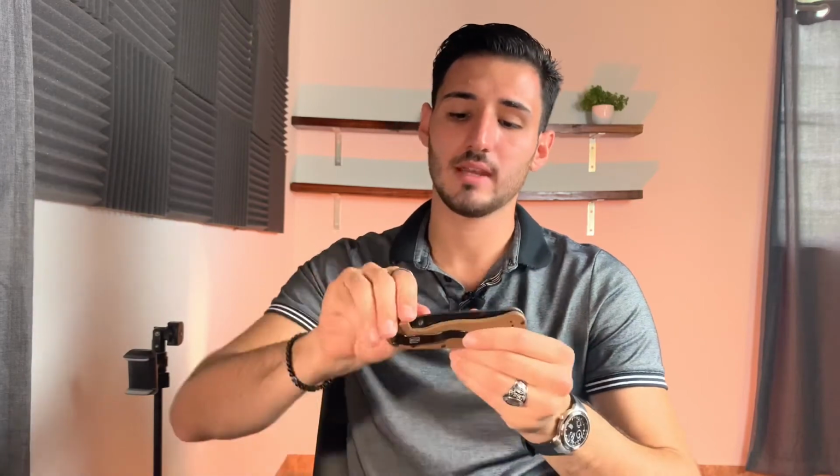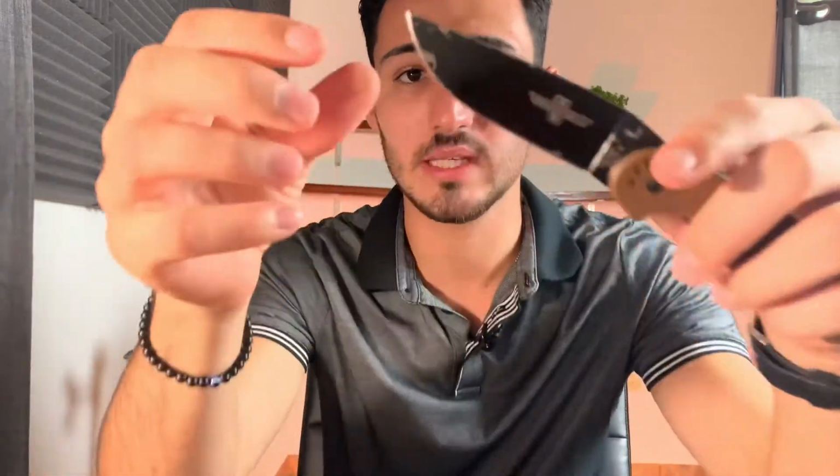Next item on the list, my knife. This is a folding knife. It's non-automatic. It is an assisted blade. You need to open it manually with your thumb. In this case, you just flip it open. So as you can see, it's very beat up because I've gotten a ton of use out of this. This is a Rat Ontario 1, I believe.